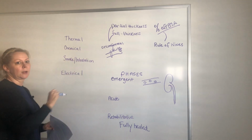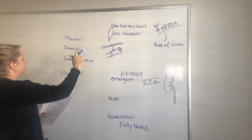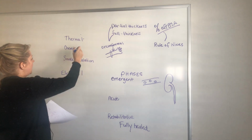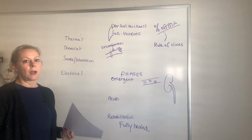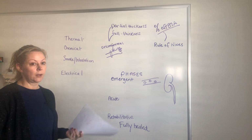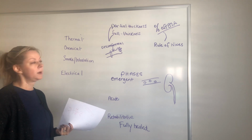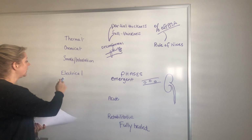There's 4 different types of burns. Of course there's subsets, but we're going to talk about the 4 main types. So there's a thermal burn, and that could be from fire, flash of flame, and then we have a chemical burn, which could be from acids, or usually it's an occupational hazard, if you're a scientist, I guess, working with different chemicals. Anytime you're working with chemicals, you can have a chemical burn. Even hairstylists can have chemical burns from the dyes. Smoke inhalation, which is self-explanatory, and electrical.